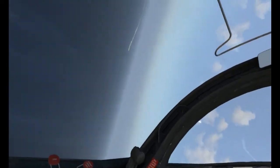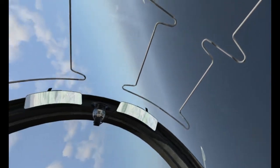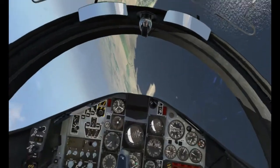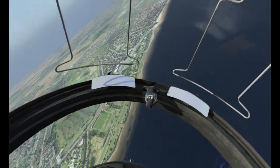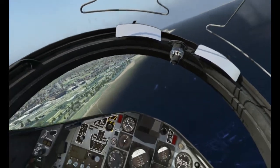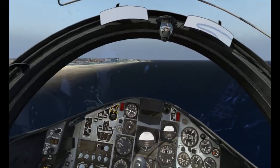Love what they've done with this aircraft. You know, the pressure as you pull those G's and the sound of the wind. Even in the Rift S, because I'm just using the standard headphones. Well, I haven't got headphones. You know what I mean? The in-strap headphones. And the sound is, it's okay. It's not amazing, but it's okay.